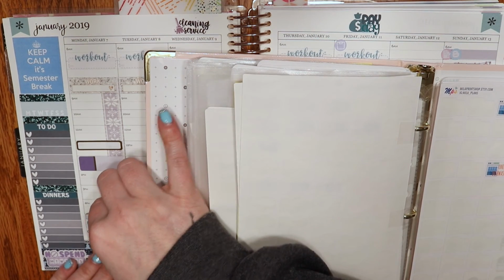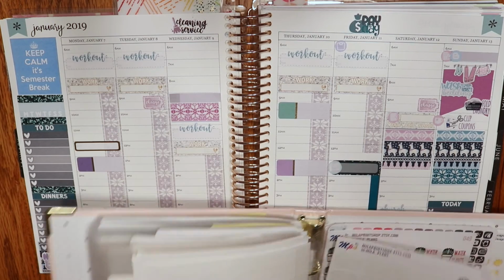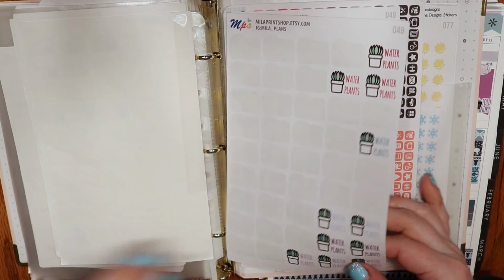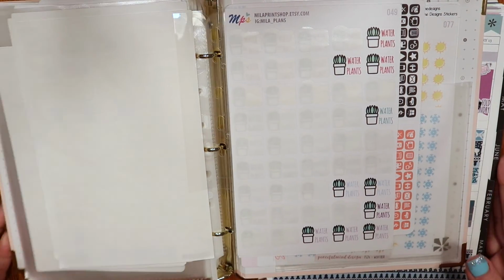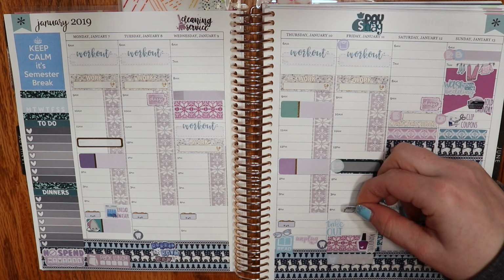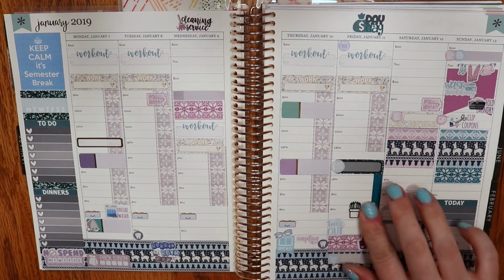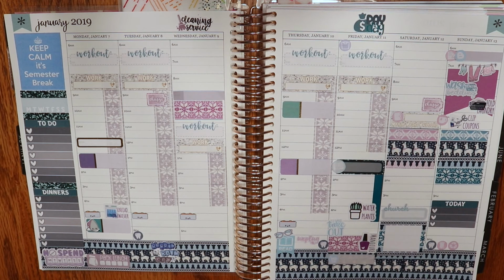Put that right here when I get home, throw some dinner together. And then I just need to water plants, and I'm going to again grab purple. These are Mila Print Shop. And then that will happen before I leave work on Friday. So that, I think, does it.